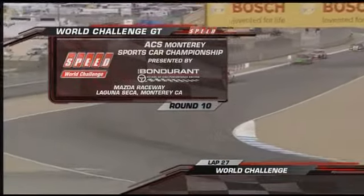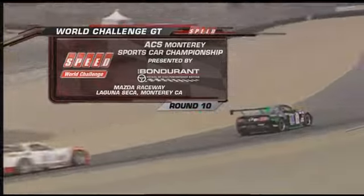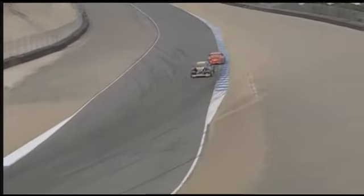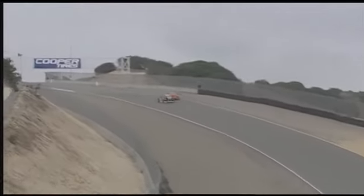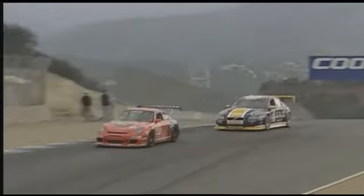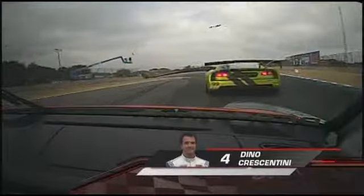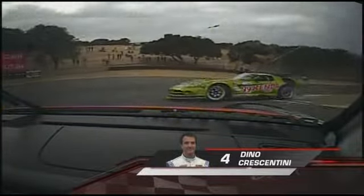We are back at Mazda Raceway Laguna Seca for the Applied Computer Solutions Monterey Sports Car Championships presented by Bondurant School of High Performance Driving. Last couple of laps of the World Challenge season, and Randy Popes continues to offer up every attack mode possible on Tony Rivera, and Rivera continues to just be able to get into the turns deep enough, Tom, to keep Popes behind him. Well, look at that purpose-built two-door coupe, and Dino, what are you doing, Dino?